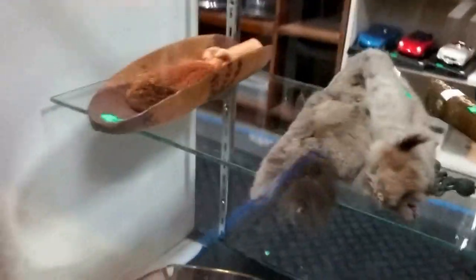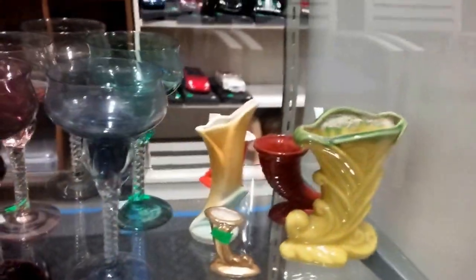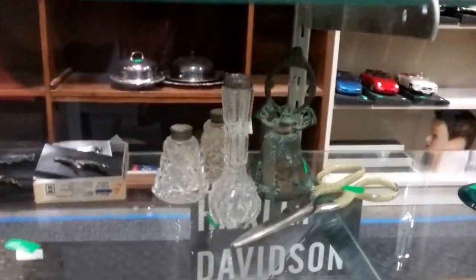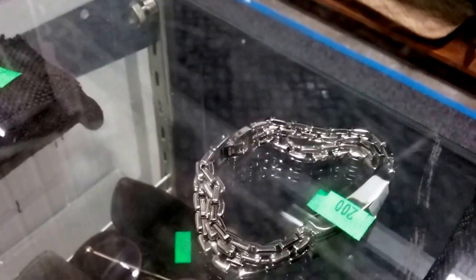Mink collar. Primitive items. Cornucopia. Bud vases. Art glass stemware, some vintage salt and peppers, bell, scissors, some brass belt buckles, one's a zigzag there, some gold filled old eyeglasses. Then we have this Elgin pocket watch. It's pretty cool, it needs repaired though. And this pretty stainless steel men's bracelet.